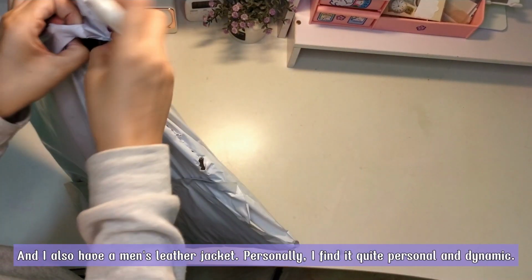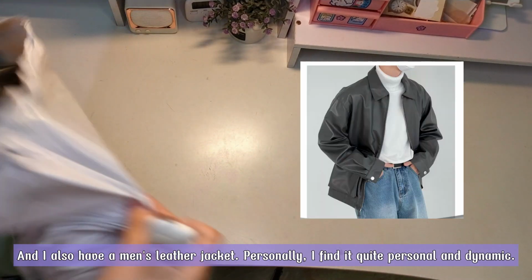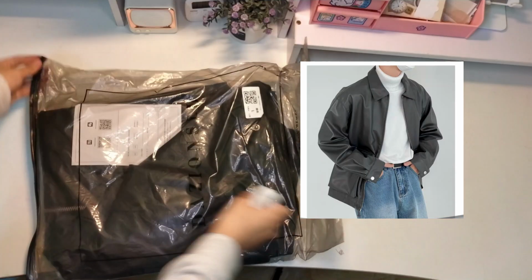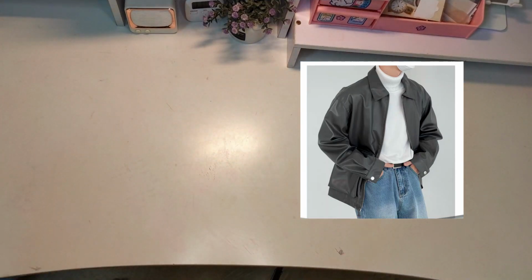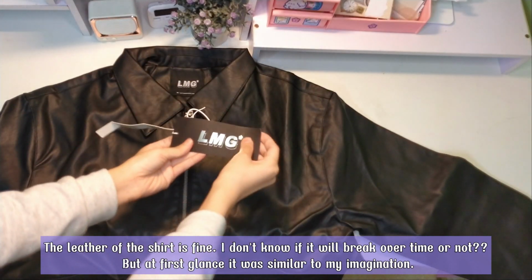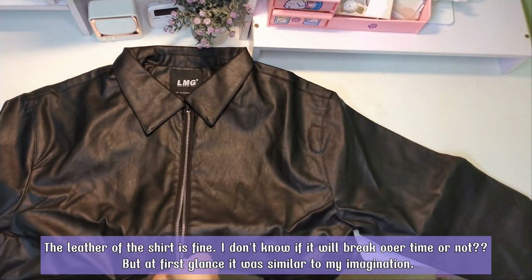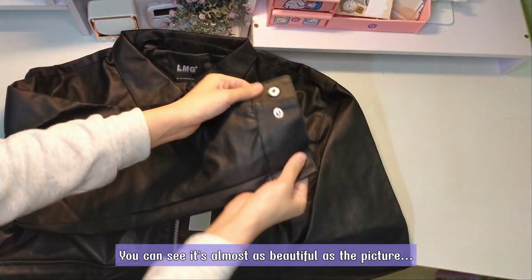And I also have a men's leather jacket. Personally, I find it quite personal and dynamic. The leather of the jacket is fine. I don't know if it will break over time or not, but at first glance it was similar to my imagination. You can see it's almost as beautiful as the picture.